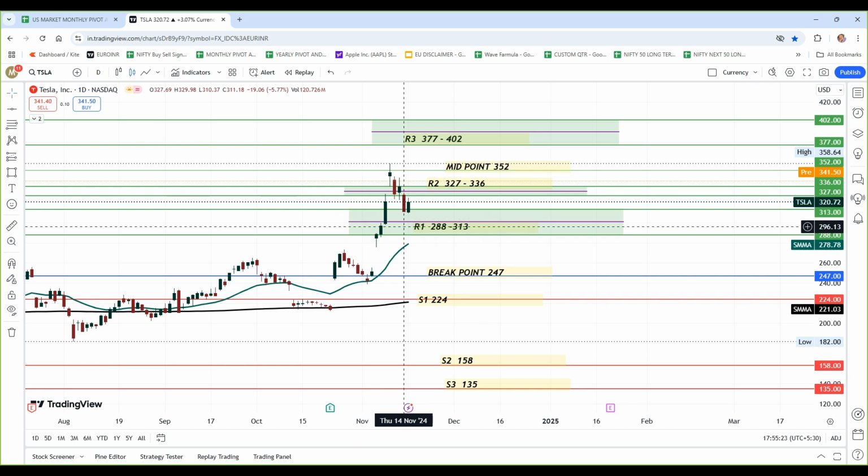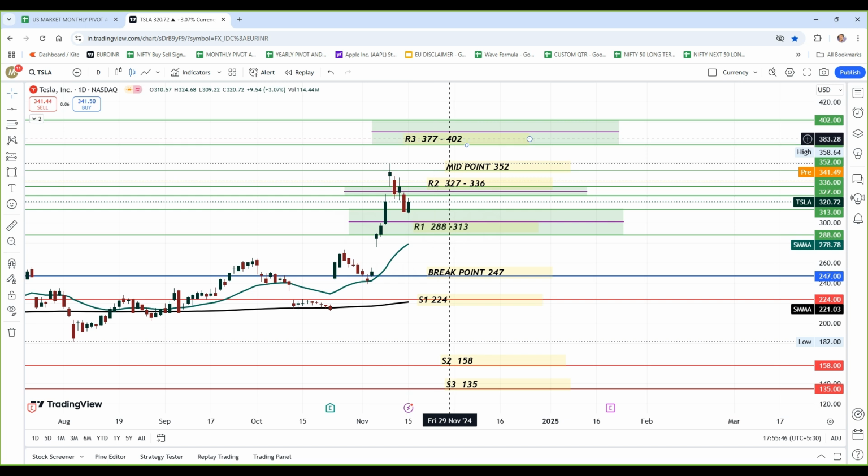Suppose they fail to take support at the R1 range, 288 to 313. Now they are taking support at 313. If it is sustained and continued, then we can say it might be a pullback and is expected to touch the R3 level of 377 to 402. When we see the path, if they are taking support anywhere in this zone, any value between 288 to 313, the top value is 313 and the bottom value is 288.